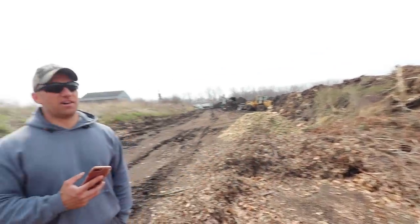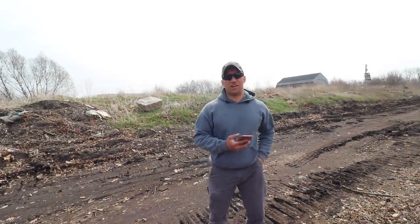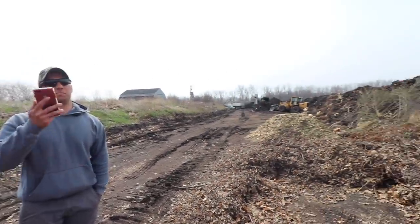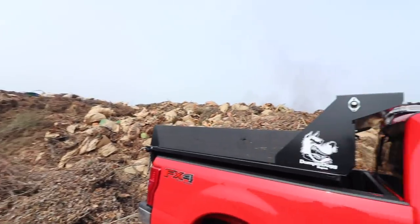Oh, there's compost. Hundreds and hundreds. Dude, it's probably a couple thousand yards of stuff here. I mean, they said like 30 acres or 20 acres. I have no idea, something crazy. I don't know if he's burning something over here or what. There's a huge Volvo over there spinning.